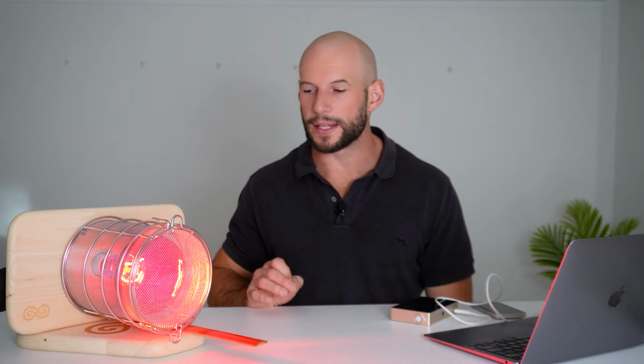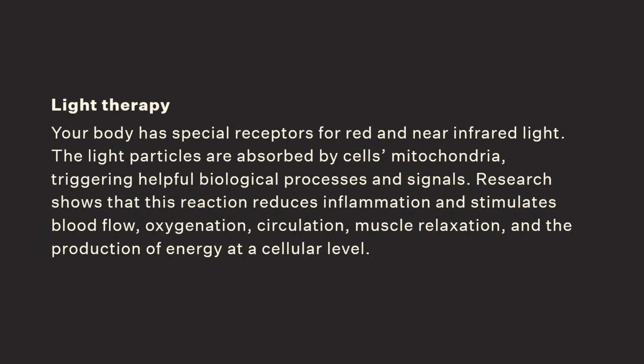Now, I'm going to read a few lines here from the SaunaSpace website because they've done a really good job of breaking this down. So when we think about light therapy, red light therapy, for instance, our body has special receptors for both red and near-infrared light. The light particles are absorbed by the cell's mitochondria, triggering helpful biological processes and signals.